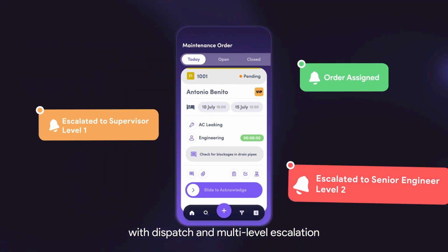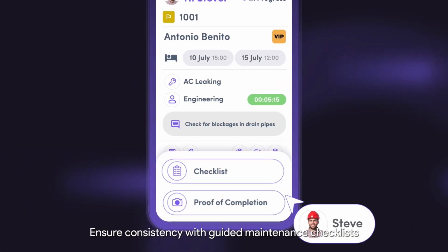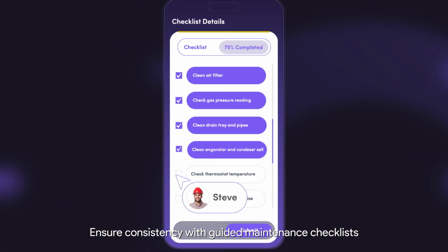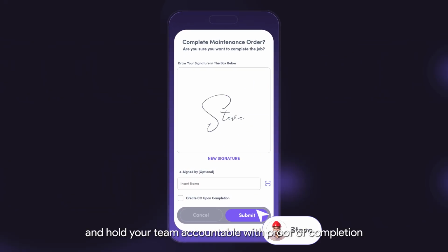With dispatch and multi-level escalation. Ensure consistency with guided maintenance checklists. And hold your team accountable with proof of completion.